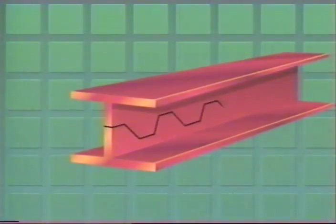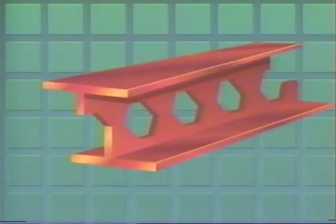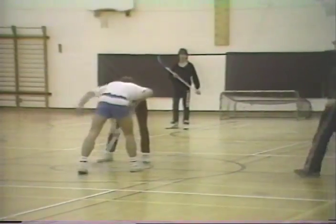And he cut it like this. Then he moved one half and put it on top of the other. And of course, you get something like this. So you've increased the effective depth from the original I-beam without adding any material. You just have to weld it there along its neutral axis. It also enables you to put pipes through the holes.